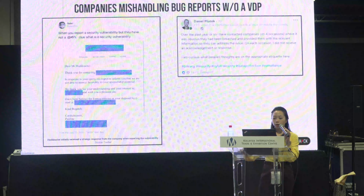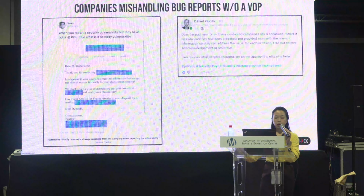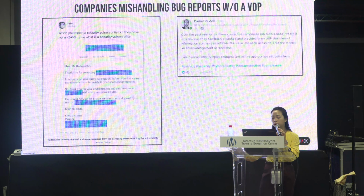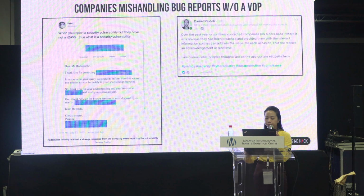Another case study would be Daniel, who is a CISO in an Australian company. He complained on LinkedIn that he tried to report vulnerabilities to several companies, but none of them bothered to speak back to him or contact him back. And this is coming from a chief information security officer, a pretty legitimate guy who is trying to do the good thing to report a vulnerability, but it is not properly managed. So it really doesn't have to be this way. With a VDP, companies can have a way to properly manage these kinds of disclosures, and to ensure that you fix vulnerabilities as soon as possible.